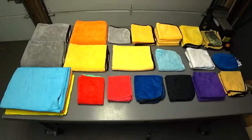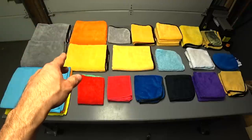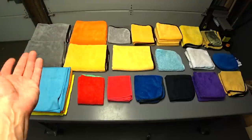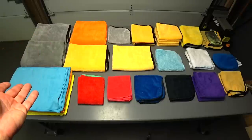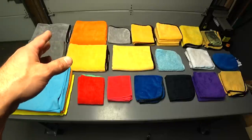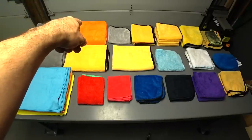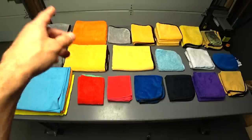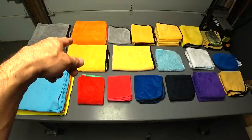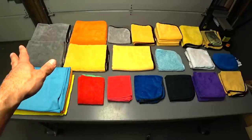The orange towel in the back, that's a Chemical Guys drying towel. They call it the super dry towel. That's actually a pretty decent drying towel for what it is. I think it's like 16 bucks. It's a really good size. It works really well. I don't use that anymore since I started using the PFM towels, because the orange towel, you have to wring it out a lot and they don't last very long, especially when you wash those even by hand and you hang dry them. They just lose their effectiveness and they become junk.